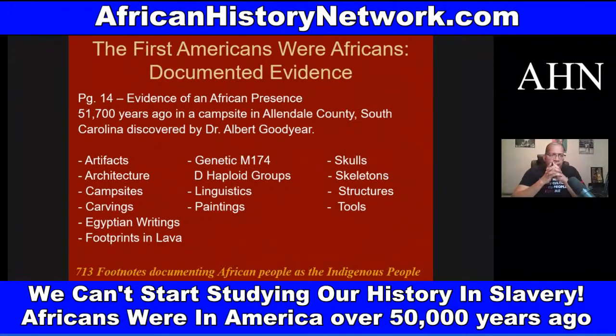In The First Americans Were Africans, Documented Evidence, Dr. David Imhotep talks about Turtle Island, which was one of the ancient names for this landmass. So on page 14 of his book, he deals with evidence of an African presence 51,700 years ago in a campsite in Allendale County, South Carolina, discovered by Dr. Albert Goodyear. Dr. Albert Goodyear is an archaeologist at the University of South Carolina. He's a white archaeologist, and a lot of his archaeological discoveries are being suppressed by the dominant archaeology establishment.